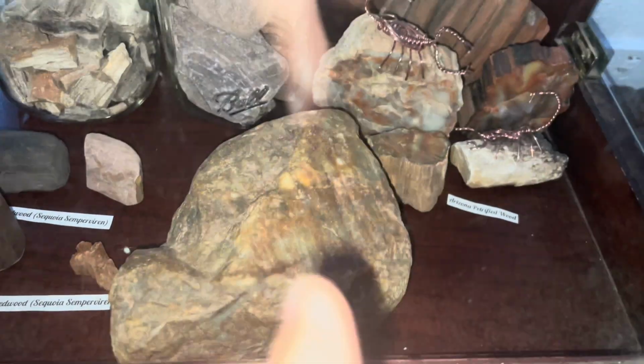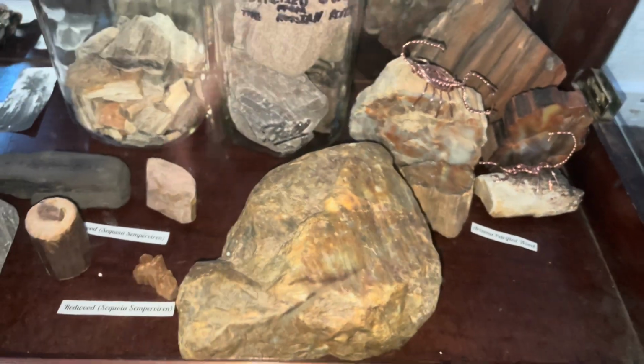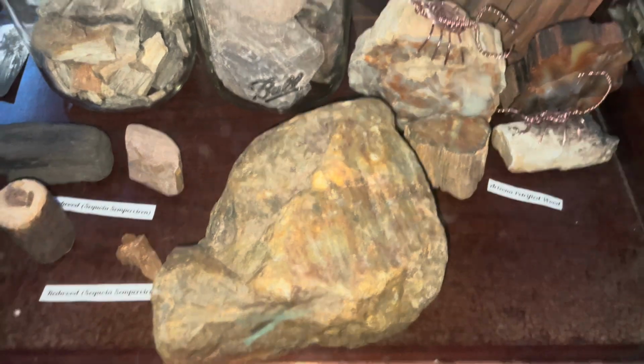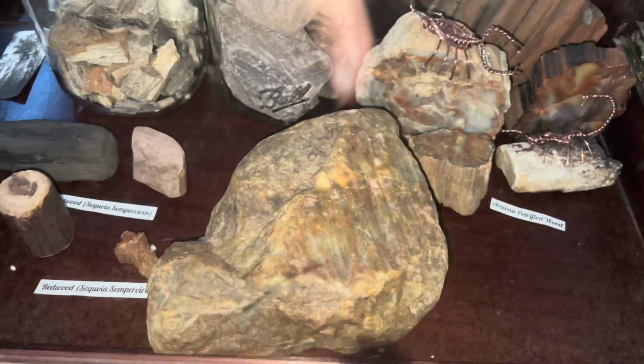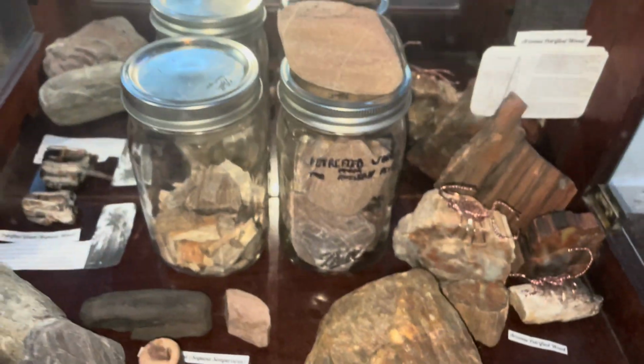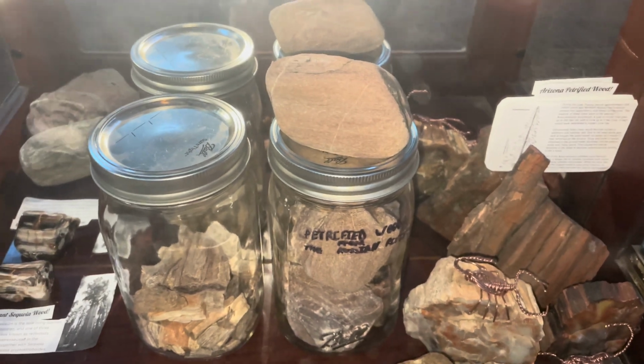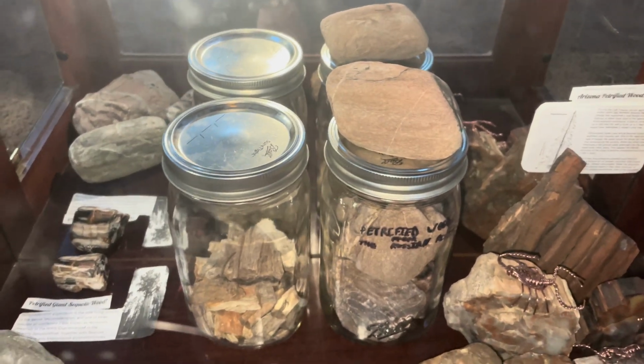Well, it had little lines on it. I don't know, I'm not so good at identifying these rocks because they're just so rough. It's just hard to tell. But you can see there's lines on there, so I'm thinking it's jasperized wood. You guys can check out my short on that, by the way. I made a short on that. Some petrified wood from the Russian River.